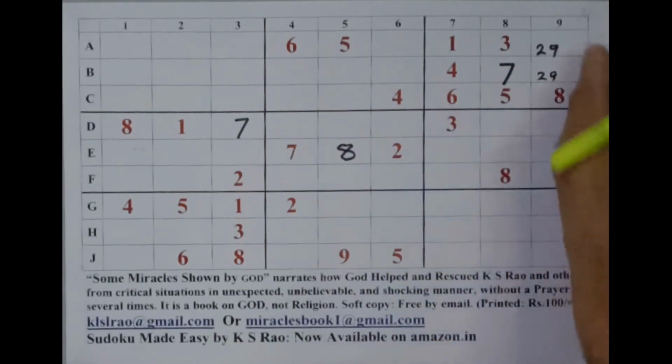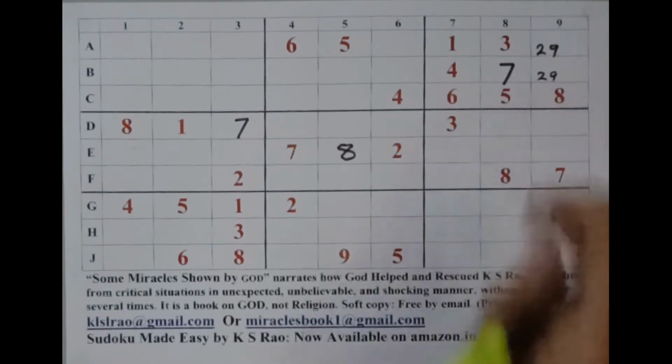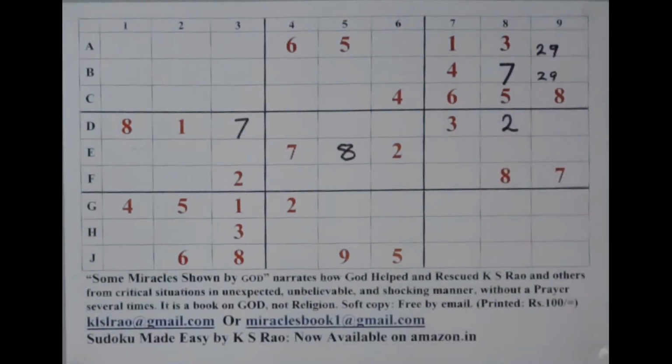Looking at this box, now this pair has a 2 here, therefore we cannot repeat a 2 here. So in this box, obviously the place for number 2 is here. Now something interesting happens. See.